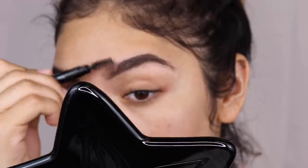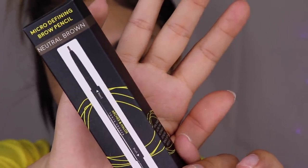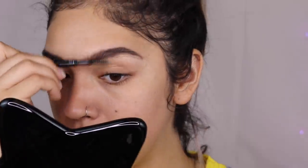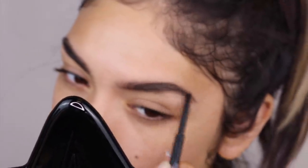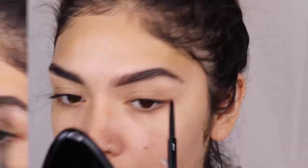So this is the Micro Defining Brow Pencil, again from Arches and Halos, again in neutral brown for this neutral brown bead. On the back of this one, it says details matter. And ain't that the damn truth? Thank you for allowing us to have spoolies. I love spoolies. You need spoolies in like literally everything. If your brow product doesn't have a spoolie, don't talk to me. What a sassy little slut, damn. I'm just gonna go ahead and fill in all the sparse areas with this one because again, it's very tiny, and she's very tiny.